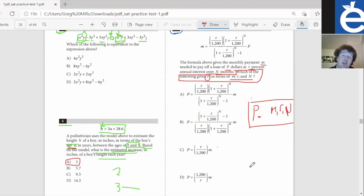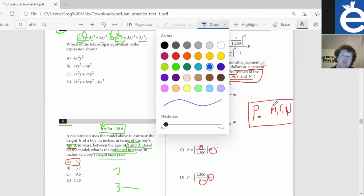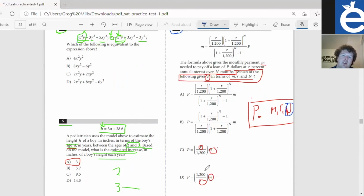We can see with C and D, we've gotten R, and we've gotten M, but no N. So we want M, R, and N, so we can eliminate D and we can eliminate C. Now we've narrowed it down to A and B.